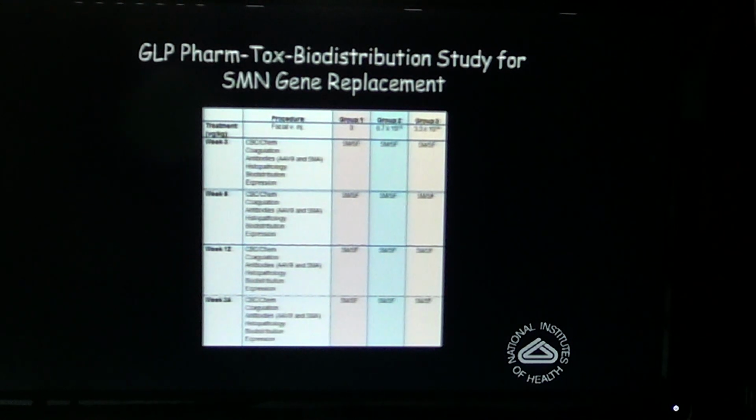And at each one of these time points, we would look at these outcome measures up to the 6-month time point. So this is the planned biodistribution tox study, which we have now begun.